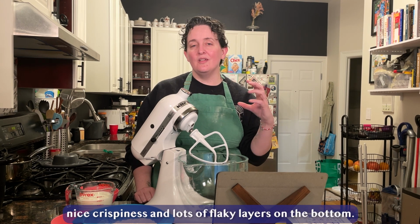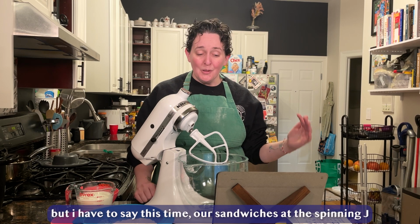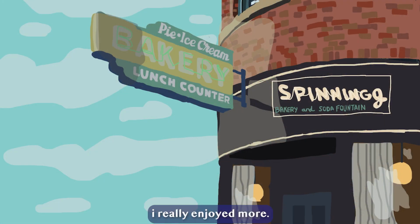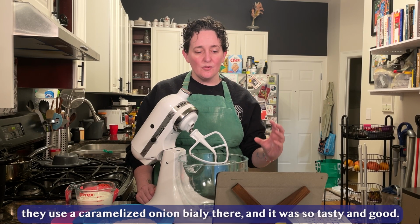Yeah, and there was a lot of really nice crispiness and lots of flaky layers on the croissant, so we really, really liked that. But I have to say this time, our sandwiches at the Spinning Jay, I really enjoyed more. We got the Gravlax Bialy, which was awesome. They use a caramelized onion bialy there, and it was so tasty and good.